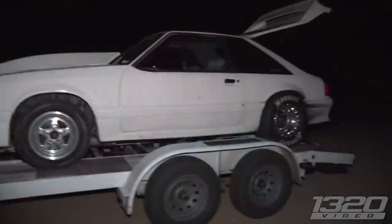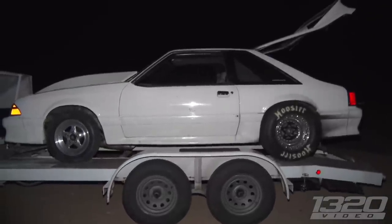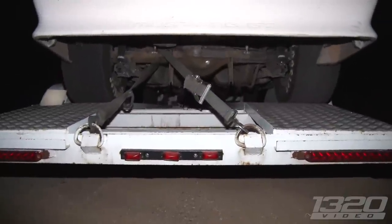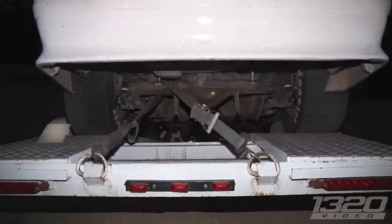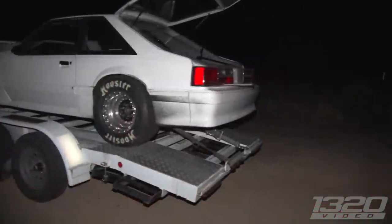Well, we got a fox buddy here behind us. Can't see what's under the hood, so can you enlighten us? Small block Ford. It's on real small unit. Car's got a 400, and it's on 28s on 9-inch. It's nothing special. Just a bunch of stuff I had laying around, put a car together, and came out to have fun. Well, cool, man.